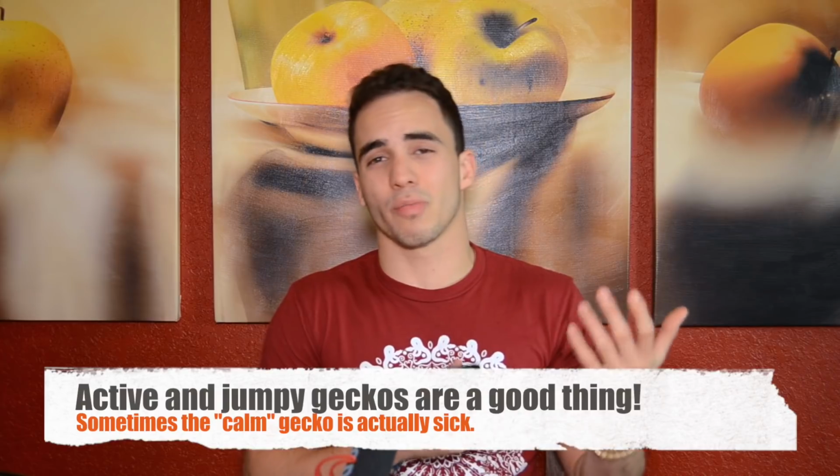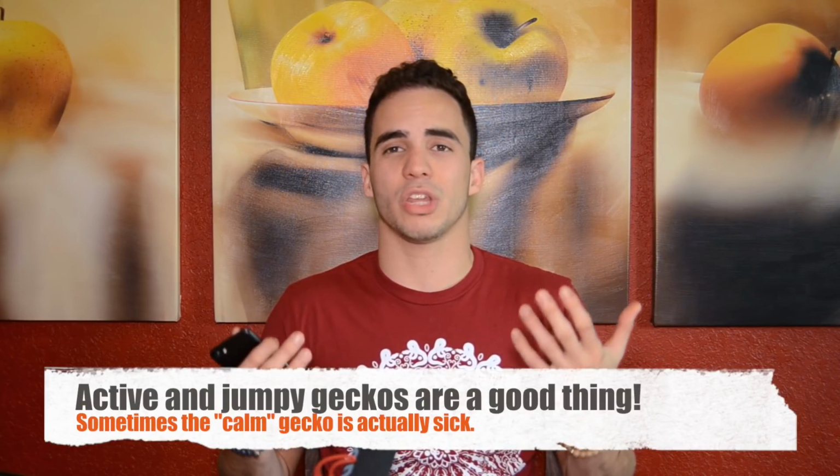Another very good sign is to make sure that the gecko is active. If it just sits there and, like I said earlier, if it's moving kind of slow and it's not really jumping, then usually that means the gecko is not doing very well. Most geckos will be very jumpy and they will move around a little bit. They might stay still for a couple seconds, but most of the time, I should say, they are going to be jumping or moving around.